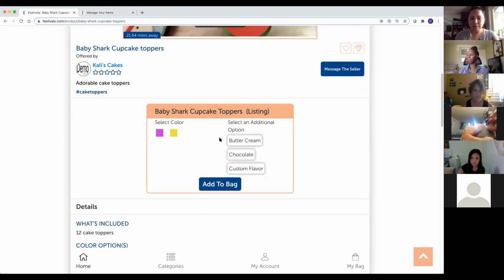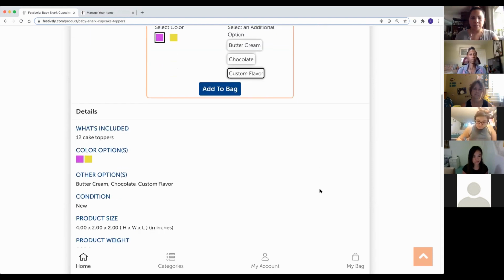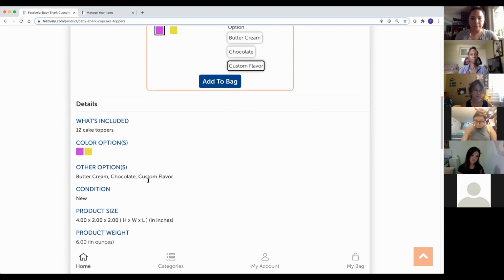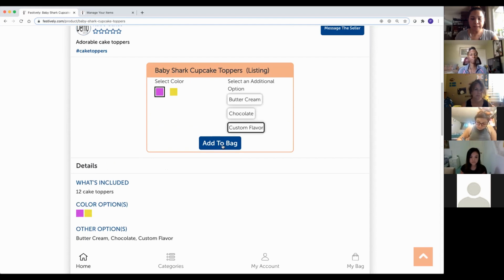Here are those options that we were talking about. They can select either fuchsia or yellow for these. Again, you can also just have the one option and say this is what it is. There are no options there. What color or what flavor, you can say custom flavor, and then when you connect back with the customer, there is a customization that they're looking for. What's included, the 12 cake toppers. This is the other information that we talked about. And then you can click add to bag.